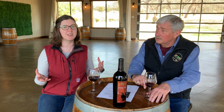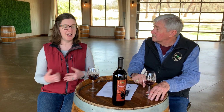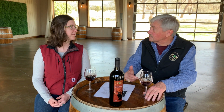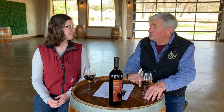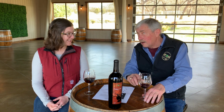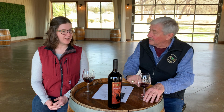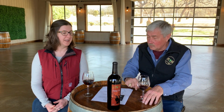Some wines you really want to go with that really high-end meal. But this one is hanging out with friends and having a good hamburger. So it's not just a BBQ wine; it's a BBBQ wine. Yes, exactly. Backyard barbecue. It is hanging out, sitting on the porch, watching the sun go down. You don't need anything with it.